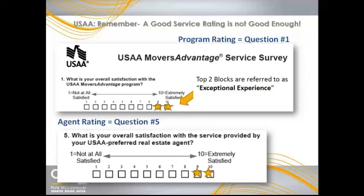You can also start and end. Think about how the referral starts and ends. The referral starts in the USAA or the Affinity world with service. That's why they connected to this.